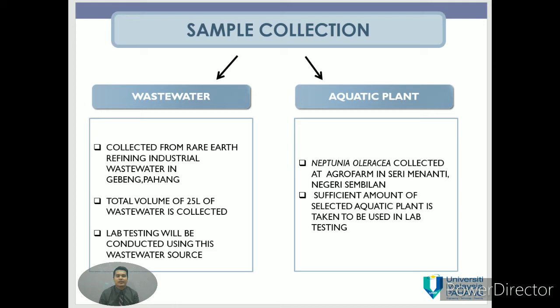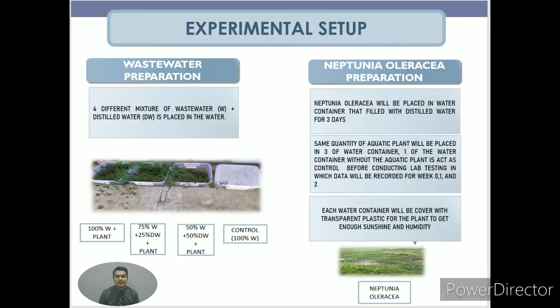The plant will be collected at Agrofarm in Seri Menanti, Negeri Sembilan. A sufficient amount of plant will be used for this lab testing. Next, we go into the experimental setup.